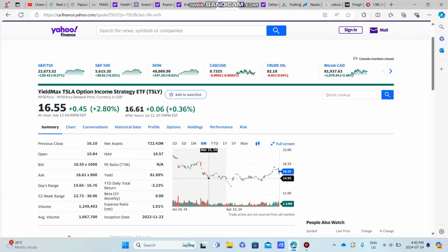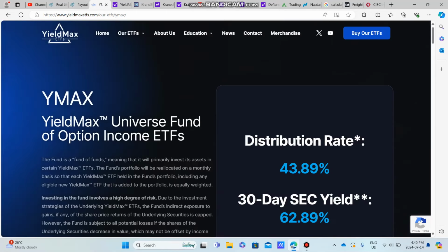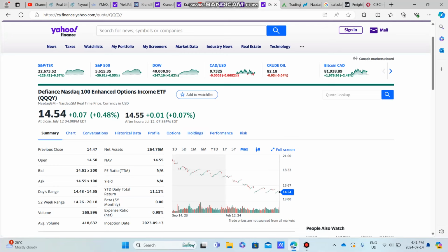So TSLY doesn't necessarily perform the best when Tesla has these huge run-ups. It's slow appreciation over time. That is the same for all YieldMax strategies, and that's why I'm not buying any more TSLY. I'm only buying YieldMax, which invests in the bulk of YieldMax. Another company that I mentioned that I might look into is QQQY.